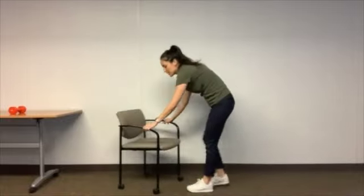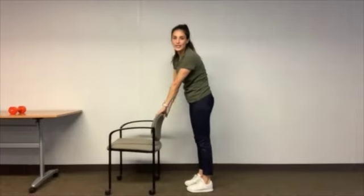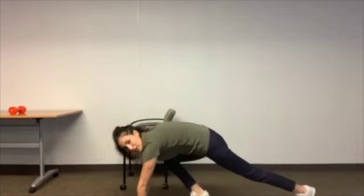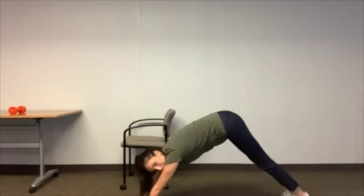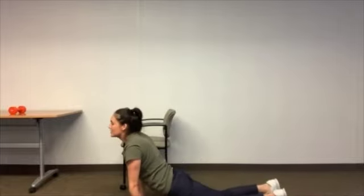Next, power move with the spice, right? If you want to stay seated, you're going to do the exact same thing. If you want an added challenge, again, you're going to use the seat of your chair, the back of your chair, or a nice sturdy table. And if you want the maximal challenge today, you're going to come all the way down into that plank position on the floor, okay? So what we're doing is we're going to go into this downward dog position, and then we're going to drop our hips down, chest is forward.